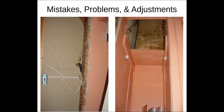Then on the right is our favorite one. When we were renovating this bedroom, we took off a board, and we discovered this chimney on a bookshelf. This is 3/4-inch shelving sitting on top of 1/2-inch or 3/4-inch horizontal strips, and it's supporting 1/2 ton of bricks. Yeah, so that came down as soon as we found it.